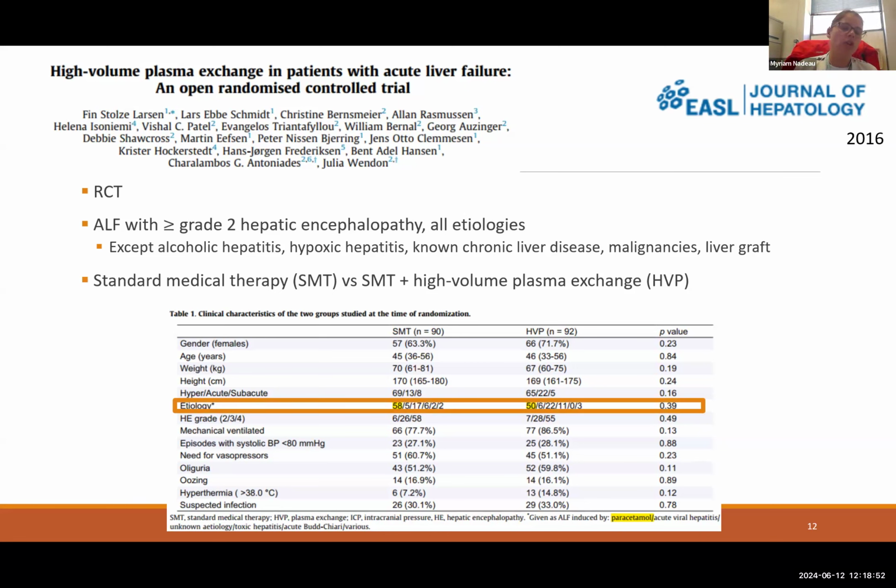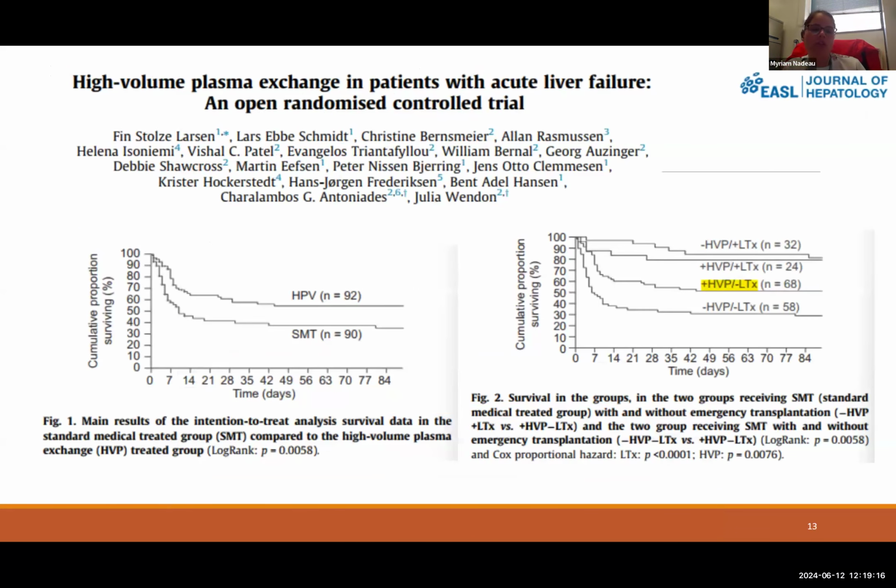I also want you to notice that the patients were quite ill. More than half of patients in both groups had a grade 4 encephalopathy, and around 60% of both groups needed vasopressors. So the patients were quite sick in both groups. So here is the result of the study.